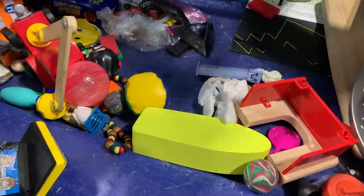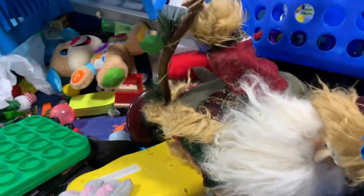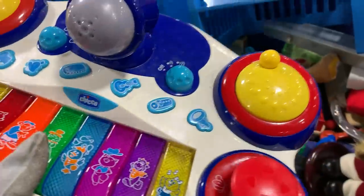Yeah, I'm working up a sweat. I'm not messing around. I found some bouncy balls. I'm leaving them behind. I'm leaving the bouncy balls. Ooh, look at this. Nice.